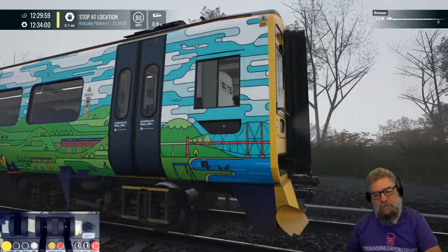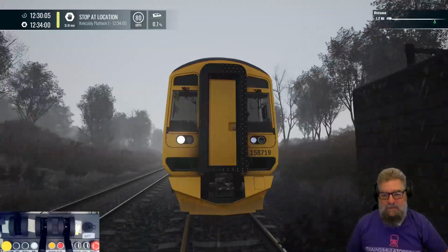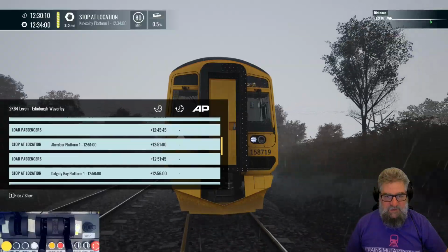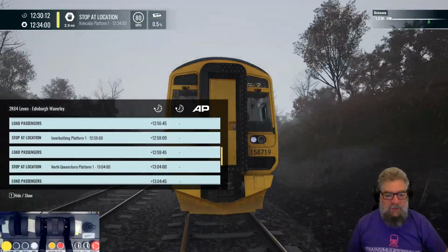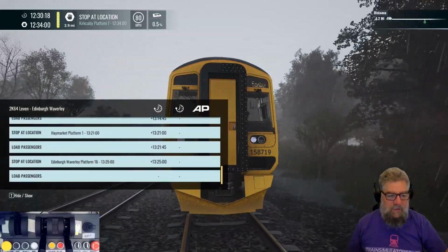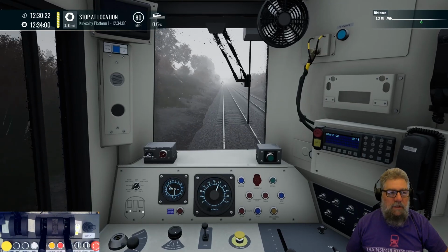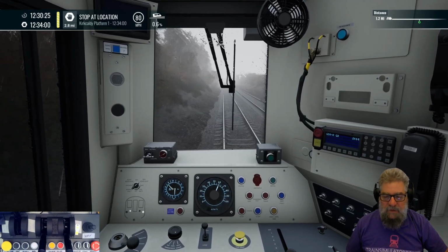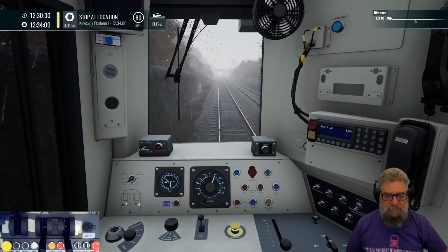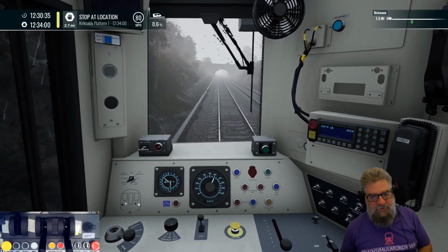What does our PIS say on the front? Edinburgh. Is it eventually going to Edinburgh? Yes, I know it's Edinburgh. But why did you spell it Edinburgh? It's not my fault. It is eventually going to Edinburgh Waverley, but we are, of course, not. We are only going to Kirkaldy, because I want to hear it say Kirkaldy. And judging by how well that worked at Leven, it might not.